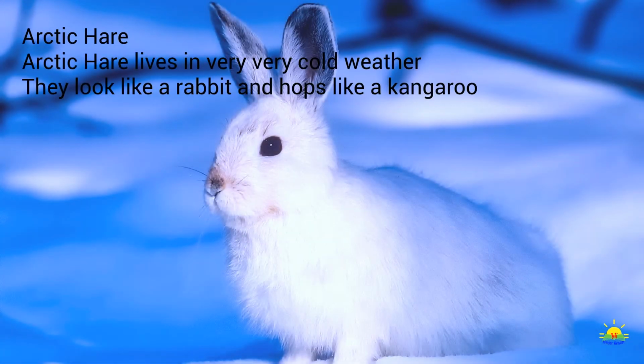Arctic hare. Arctic hare lives in very, very cold weather. They look like a rabbit and hop like a kangaroo.